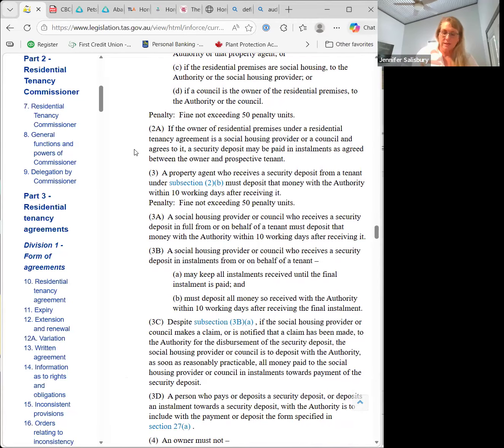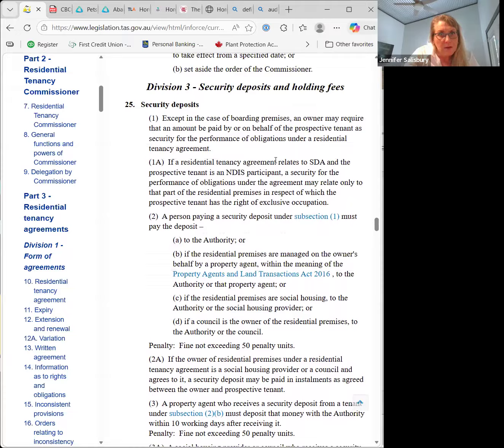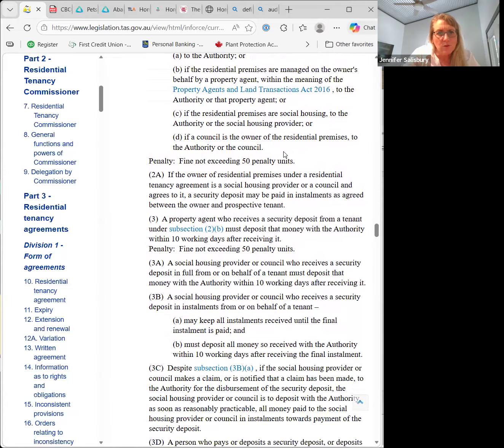Here we go. This is where Tasmania has an authority, a residential housing authority, looks like. Is that what it's called? The authority. Let's see, it goes to the authority. Basically, what the owner has to do is, the tenant will pay the owner a security deposit, and then the owner or the property agent on behalf of the owner must deposit that money with the authority within 10 working days after receiving it.